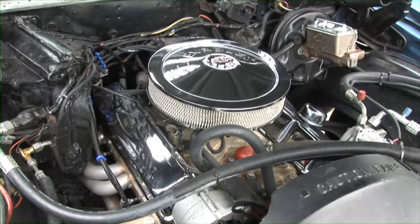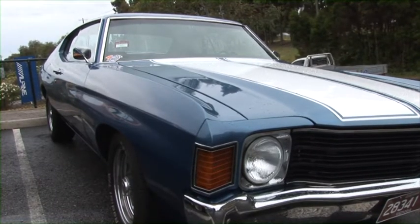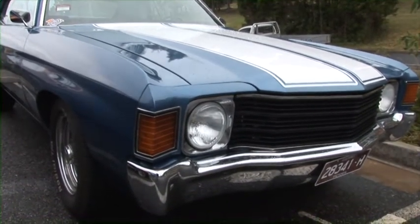The motor's been worked a fair bit, but until we pull the motor apart, we don't really know what's in it. It's got roller rockers, cam, Albright manifold, extractors, so she sounds good. But as I said, runs really well. Until we strip it down and see what's on. It's the unknown at the moment.